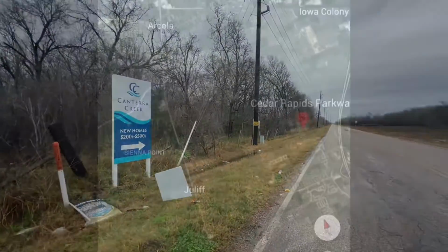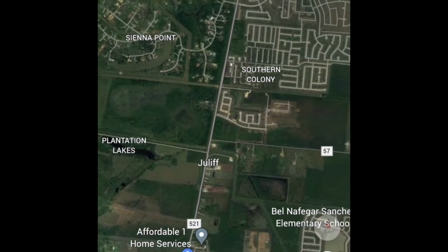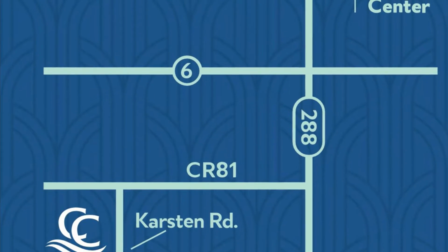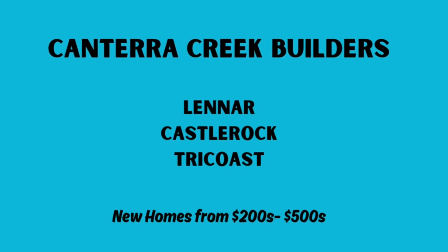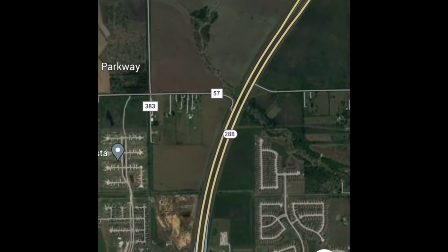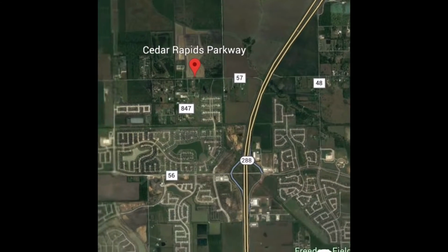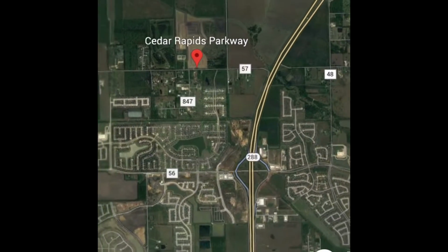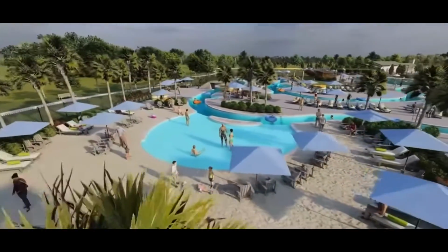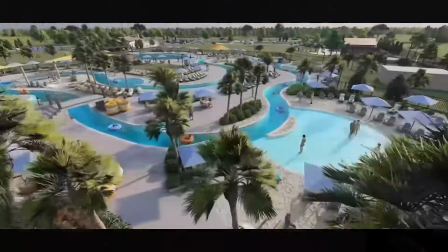Located on Julef Manville, just off of FM 521 and only 20 minutes from the Texas Medical Center, Canterra Creek is where life will truly begin, where homeowners can slip into an affordable home built by 3 of Houston's leading builders and enjoy all the perks of a master plan community. This community will have easy access to Highway 288 and an array of amenities, including, you ain't heard this from me, but including a nearby heated lazy river that will be opening summer 2024. I can't wait to give you all of this information.